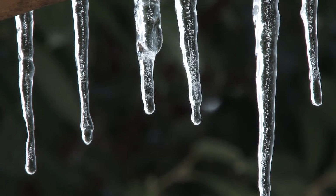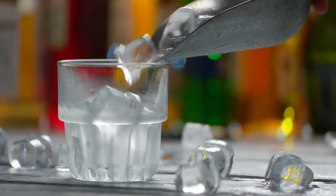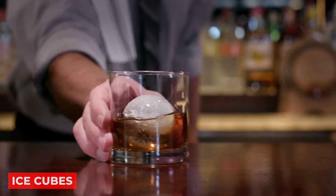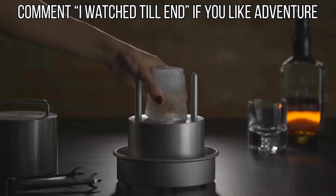You see, ice melts much quicker when more of its surface area is exposed to a liquid. So instead of diluting a drink with multiple ice cubes, some people create large singular spheres for their beverages, which melt much slower. But their creation alone uses a specialized machine called an ice press.